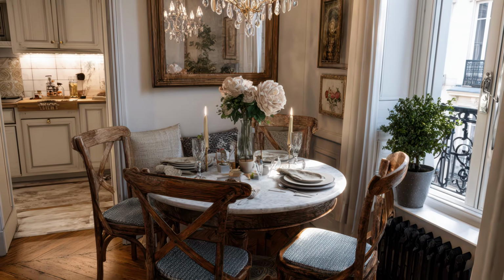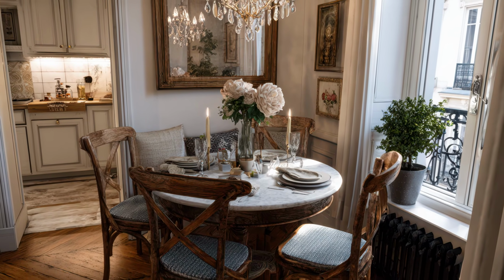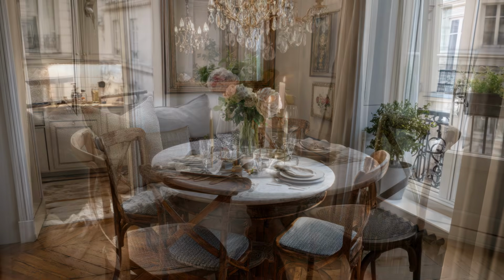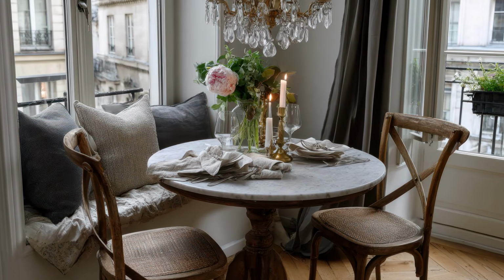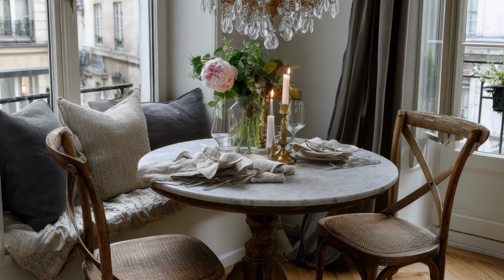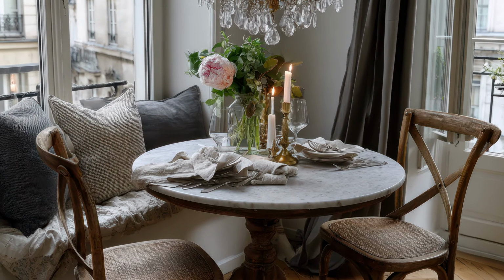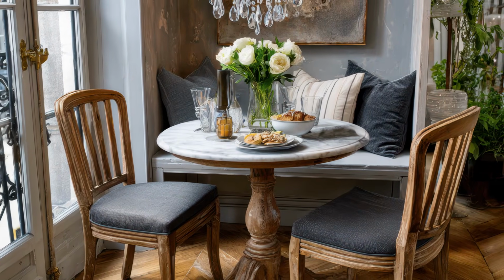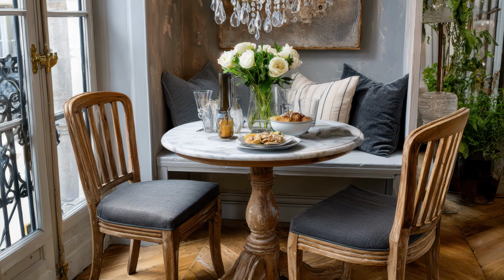Dress it with linen napkins and a small vase of peonies or roses. The dining area becomes a corner of charm, perfect for morning coffee or candlelit dinners. Parisian-inspired decor values ambience over size, creating moments that feel romantic and timeless, reminding you that luxury isn't about excess, it's about intentional, beautiful simplicity.